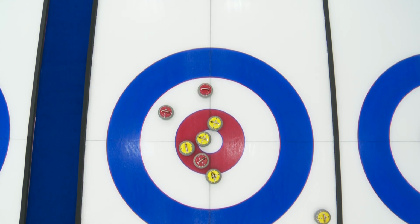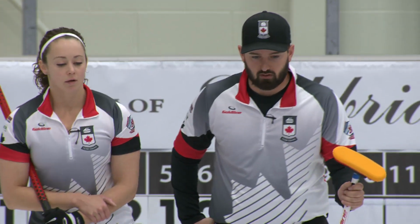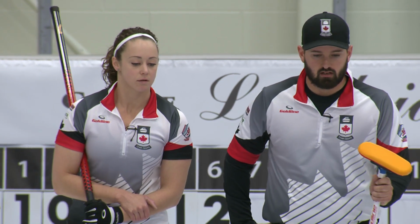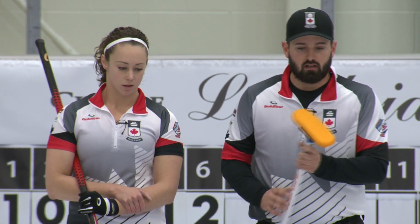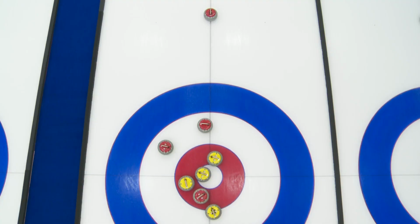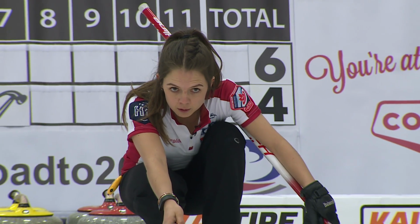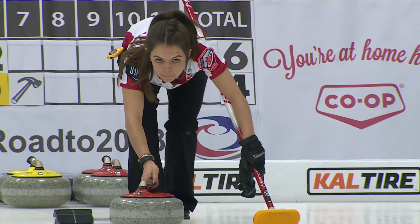So where's your eye? This could be pretty dangerous here. Just outside edge of 8, I think. Maybe a touch more, because the first one overcurled. You take middle 12. They're frozen right on their 3 there. I think you have the shot no matter what. Actually, if she's a touch heavy, it moves. Here, Team Canada discussing the options they'll have depending on the result.